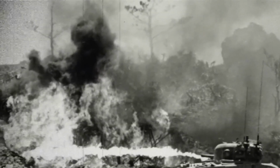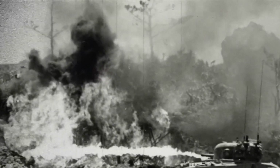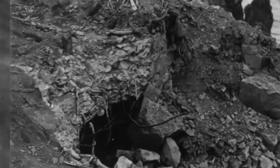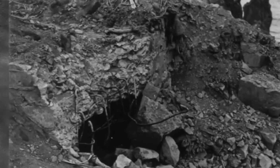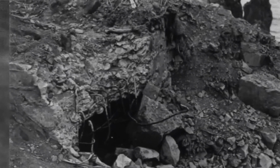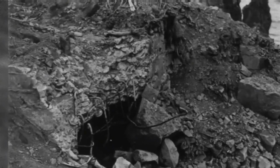Marines watching from covered positions began moving forward. One platoon leader radioed battalion headquarters. He reported the pillbox was destroyed. He requested another flame tank immediately. Kissel climbed out of the Sherman once it reached the rally point.